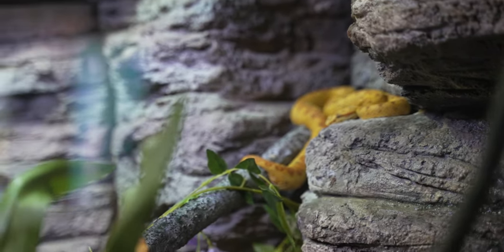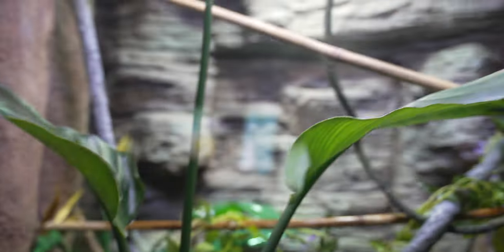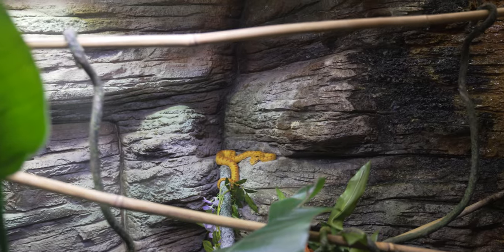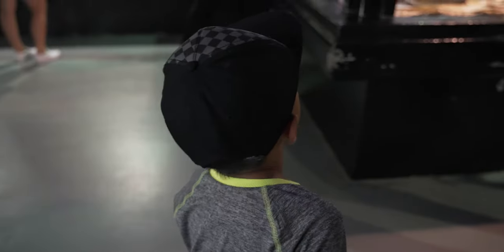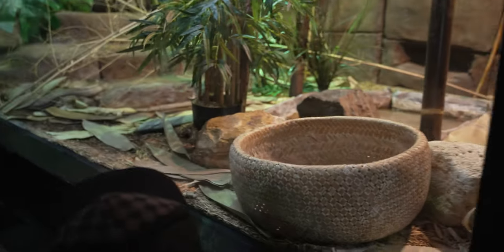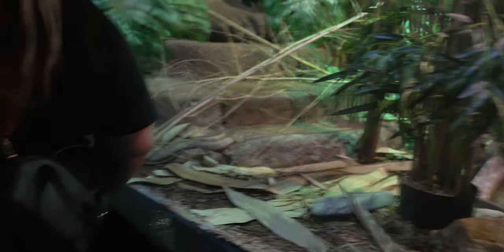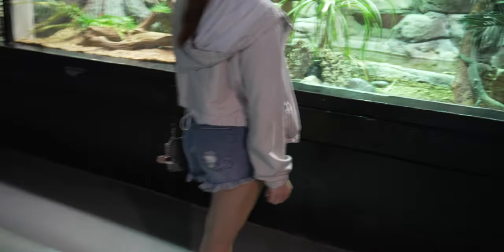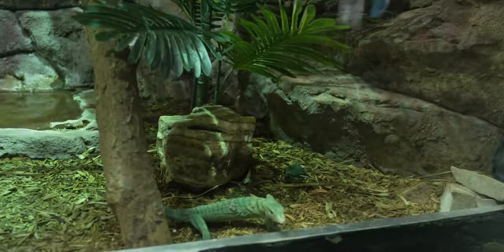Eyelash viper is all the way up there somewhere. Yes. Yep, it's all the way up there. Snake? What is over here? There's more snake. Whoa, there's more snake. Oh, yes. Oh, there's a king cobra. King cobra. Uh-huh. Tree monitor. Look at this.